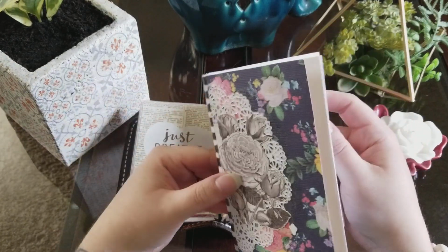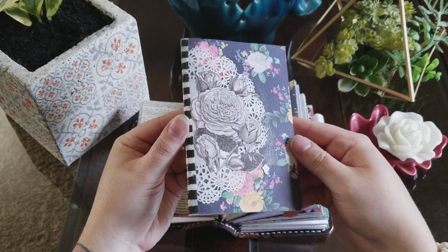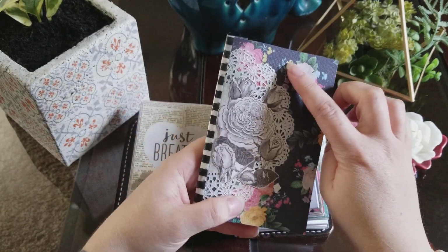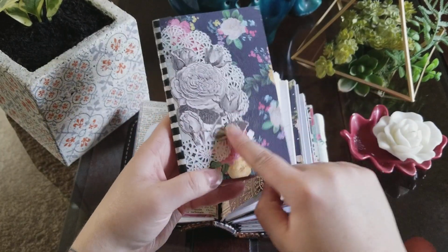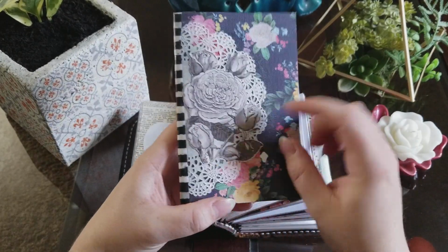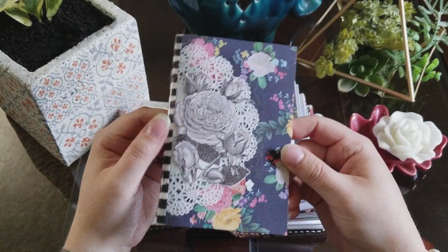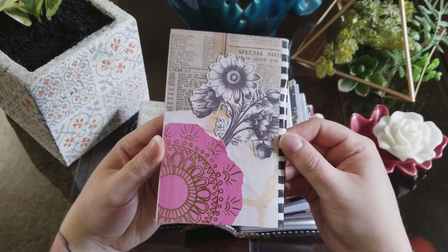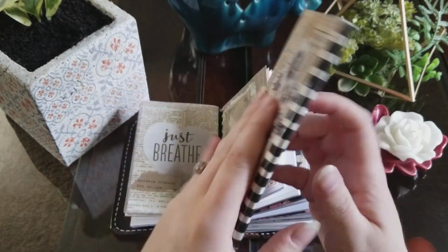So I'm really, really excited to use this. But this cover is probably my favorite cover I've ever done. It has the really pretty floral in the background, and then this is from Tim Holtz. I just glued it on there with the black and white washi tape. I just think it's so, so pretty. So this is more my style and what I've been doing lately, and I really love it. It makes me super happy.